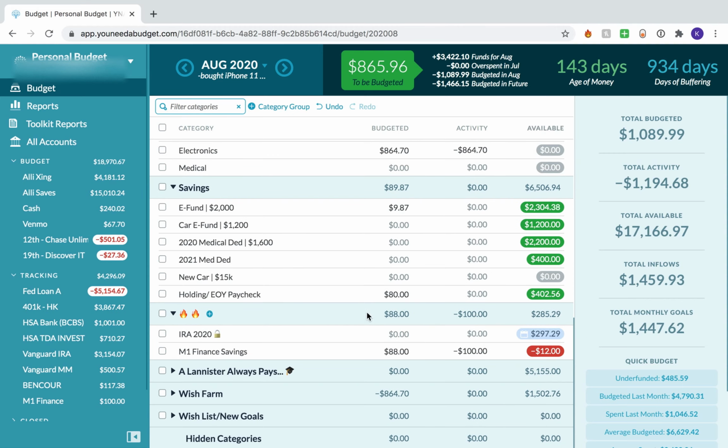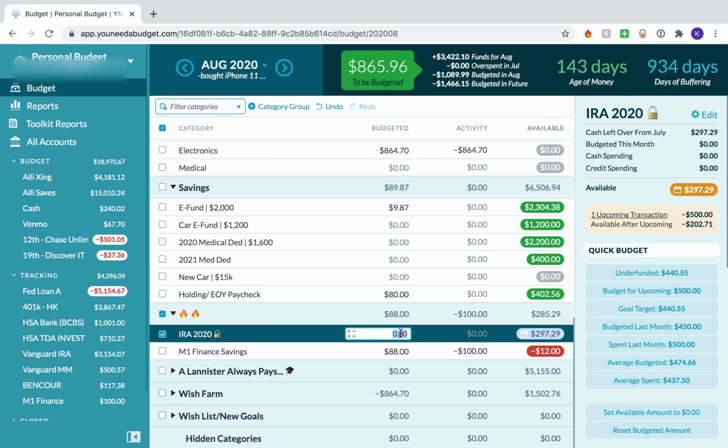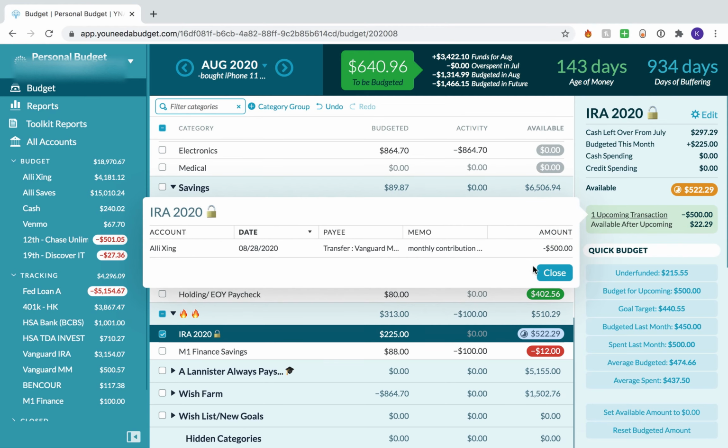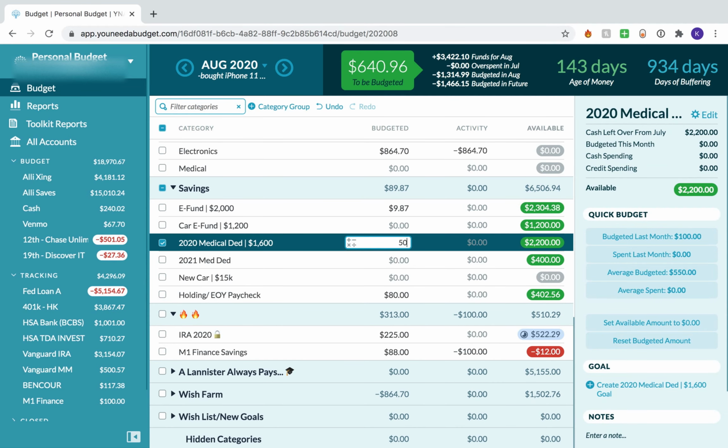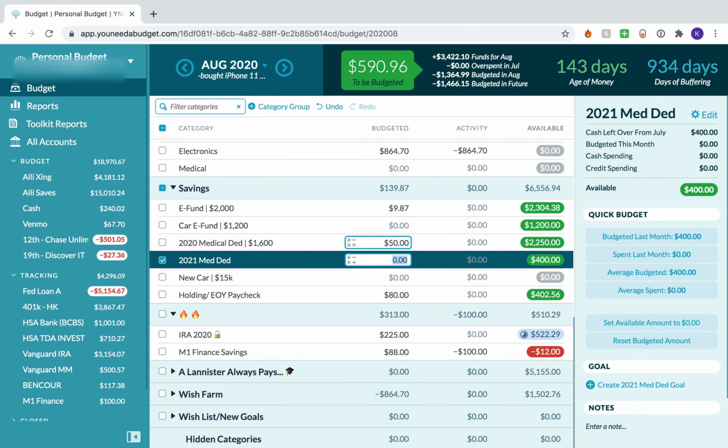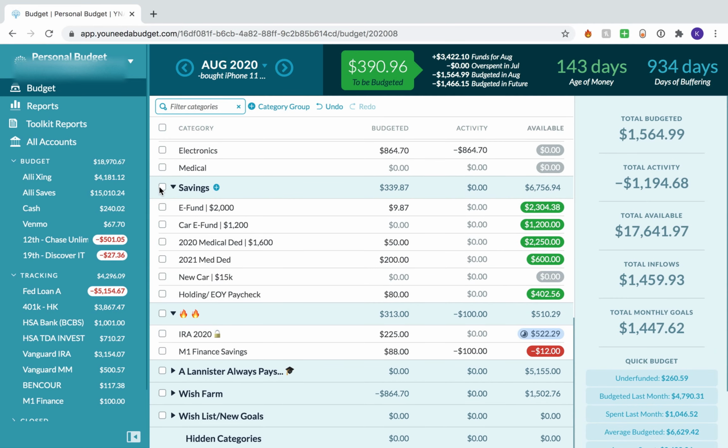So first thing I'm going to do is come down to my IRA and put in $225 for that so that I have the full $500 I need when I have my scheduled transaction for that on the 28th. So that's $225 there. I need to put $50 into the 2020 medical deductible category and another $200 into the 2021 medical deductible category. So we're getting close to that $3,000 mark. That's exciting.